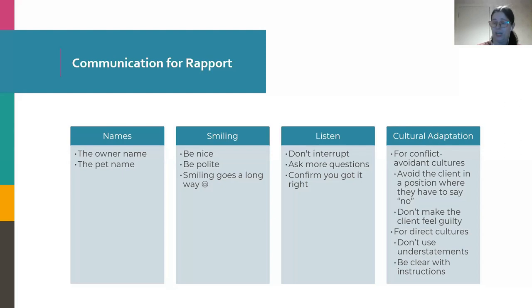Communication is something very clear. Soft body communication, body language, is something that is picked up very easily subconsciously. So you don't want to fake anything, but being nice and smiling already transmits warmth, and clients tend to be warmer to people who are warmer to them. So they tend to be nicer to you as well, which is great because we don't necessarily want grumpy clients.